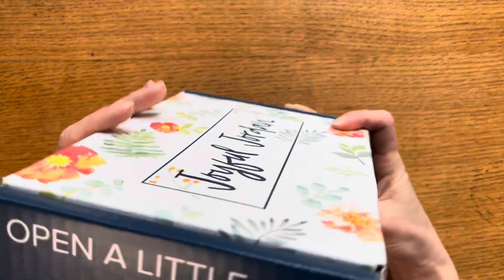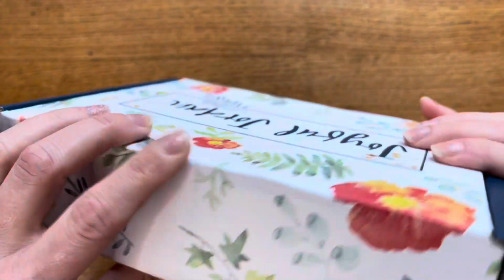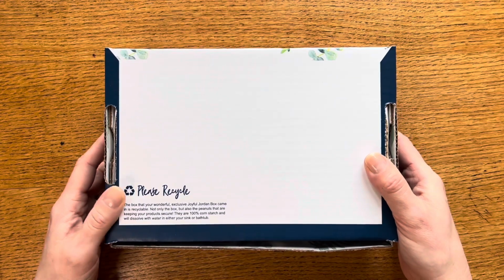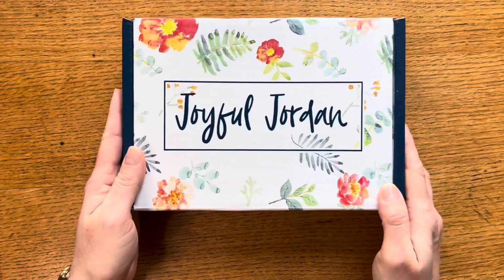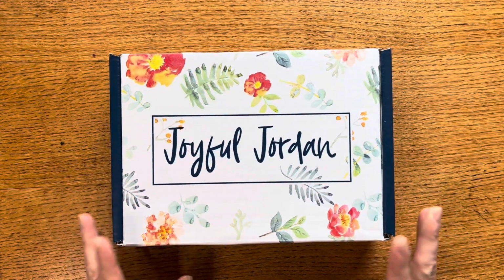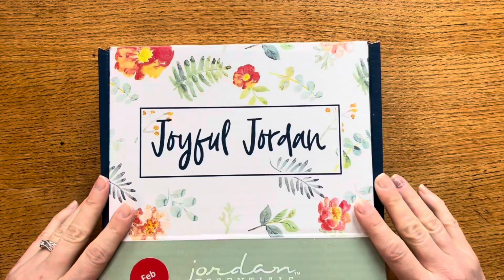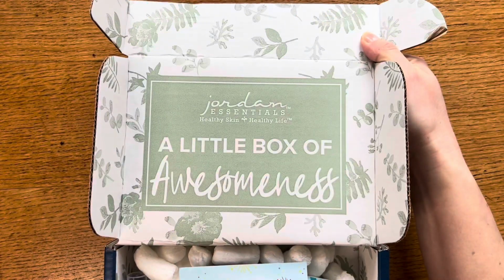And as you can see, the box is a cute little box. It says open a little joy on the side. The back is ready to go for gifting or shipping. So this is also something fun. You can send a subscription to someone if you want to have a little fun box of personal care items to send out. And these boxes are always a little box of awesomeness.